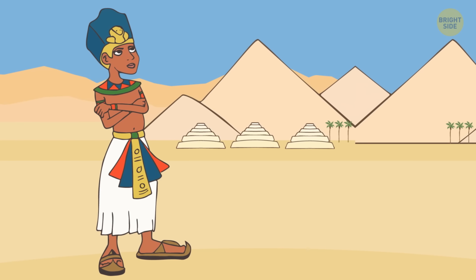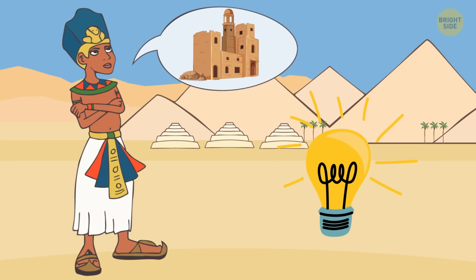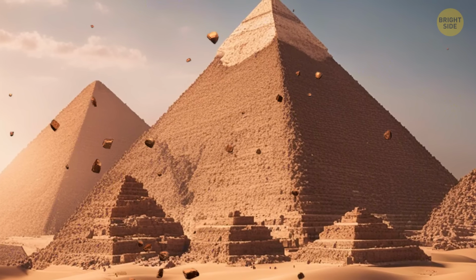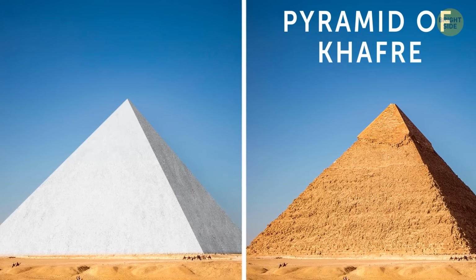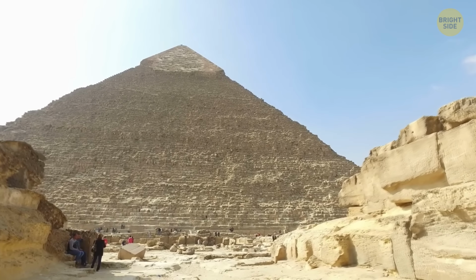The local rulers were quite a thrifty crowd, and they reused some of the casing stones for other construction projects. A massive earthquake in the 14th century has also loosened some of the stones, so you won't see a lot of limestone, but some of it is still there, on top of the Pyramid of Khafre in Giza. It looks like it has a second peak on top of the first.